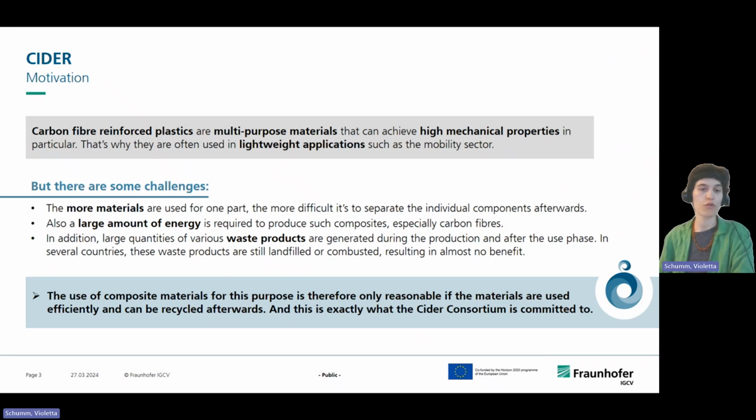In addition, large quantities of various waste products are generated during the production and after the use phase. In several countries, these waste products are still landfilled or combusted, resulting in almost no benefit. The use of composite materials for this purpose is therefore only reasonable if the materials are used efficiently and can be recycled afterwards. And this is exactly what the Cider consortium is committed to.